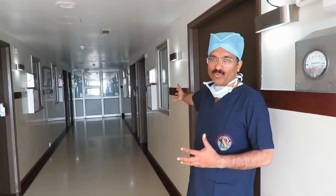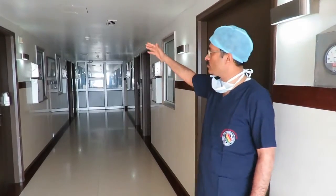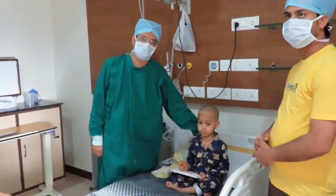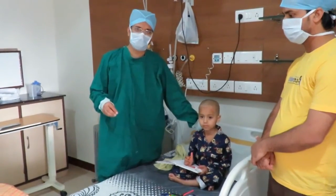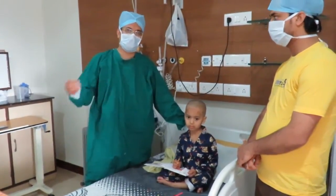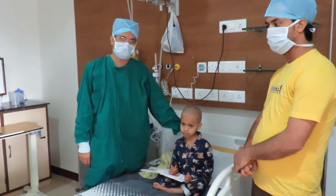These are the 5 rooms we have, and one is the apheresis room. We have rooms 501 to 505, 3 rooms on this side and 2 rooms on this side. This is Vanya, who has been suffering from thalassemia, and her younger sister, who is 2 years old, is HLA identical and will be the donor. We'll be starting the conditioning from tomorrow. By next week, the donor will be taken to the theatre, the stem cells will be collected there, and the subsequent day we will be transfusing them to her.